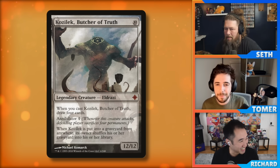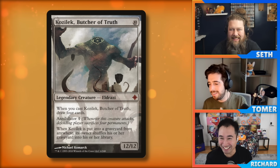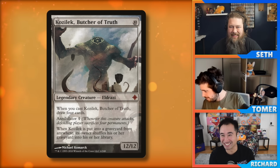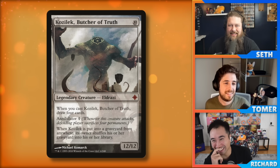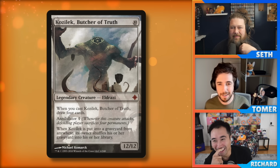Yeah, but I agree with you. But if you're gonna put Kozilek at B, everyone's gonna be at C then, because even in a dedicated Eldrazi deck, this is one of your best cards. Well, right? Like a draw 4. But it's one of your best cards. So I think all colors can draw cards very well these days.